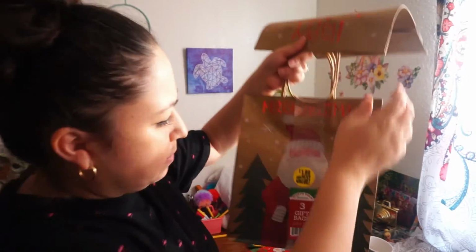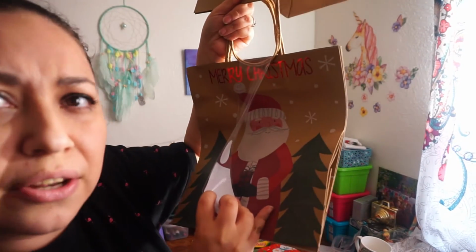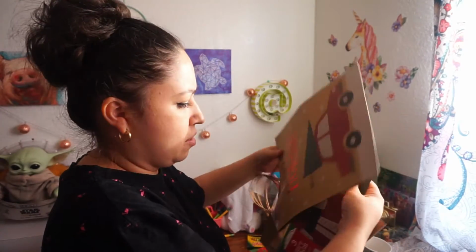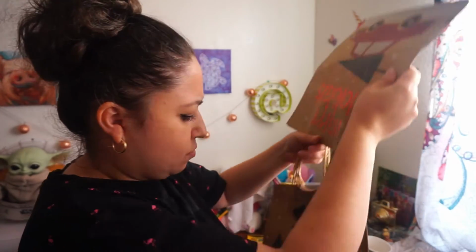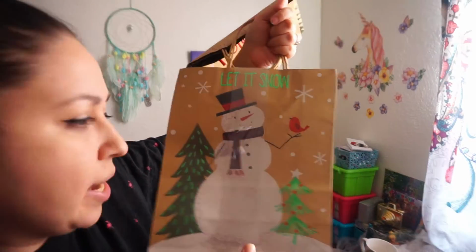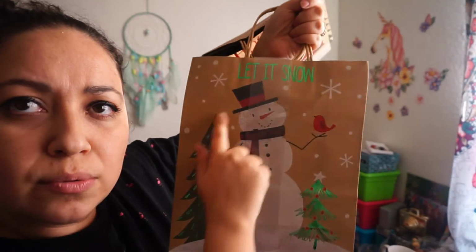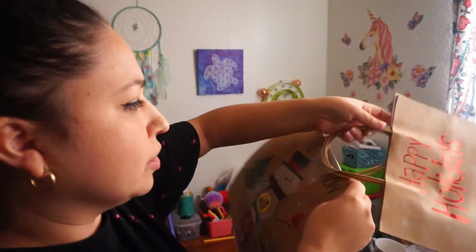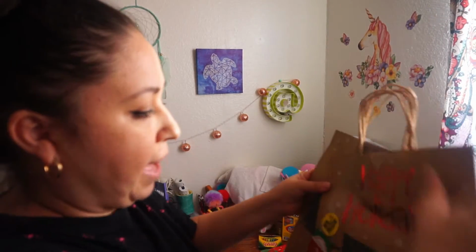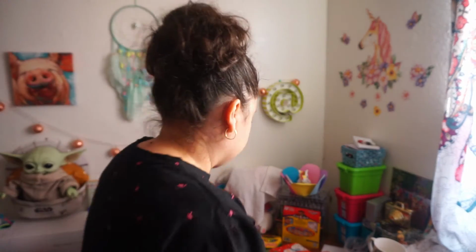The next one says Merry Christmas, and it's Santa Claus. He's holding a little gift. And the Merry Christmas is in foil. And the last one over here says Let It Snow. Of course, it's a snowman, and one of the trees is foil, and the lettering is foil, and it's $1.99 like I told you, but it's a pack of 3, and it's that paper bag kind of thing.